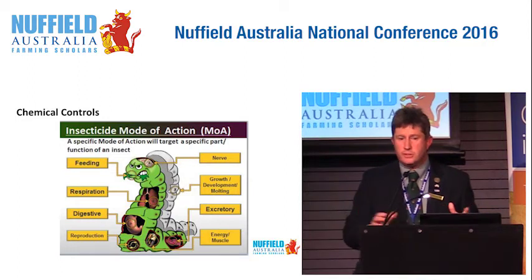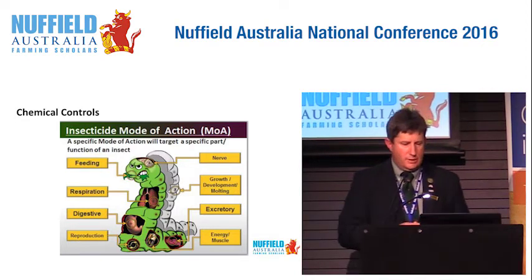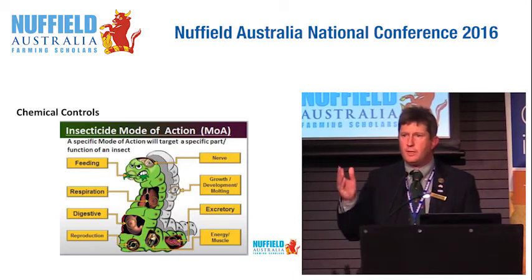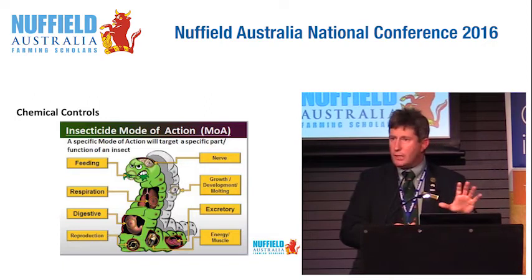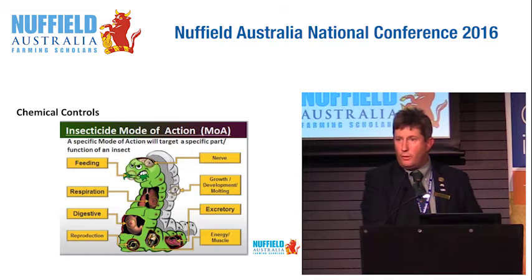So lastly, in those controls is chemical controls, and I only really want to tell you that you need to be aware of the mode of action. We need to know what we're trying to target, where we're trying to kill the pest. So is it in the nervous system, is it in the reproductive system, or is it in the feeding system, for example? And we need to make sure that we rotate the chemical groups. If we use the same chemical group over and over, we get resistance, and then we really do have dramas. So ultimately, we need to use these as the very, very last resort, and we need to look at the least toxic formulation possible so that we don't impact on those beneficials that have already established in the crops.